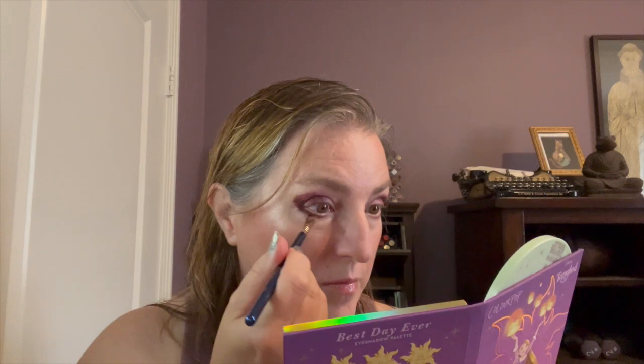And I'm coming up to the crease on this side. You can see. Okay. Well, I feel like it's my Yoda. Okay, so let's blend this. So I feel like that's pretty in the deep category.